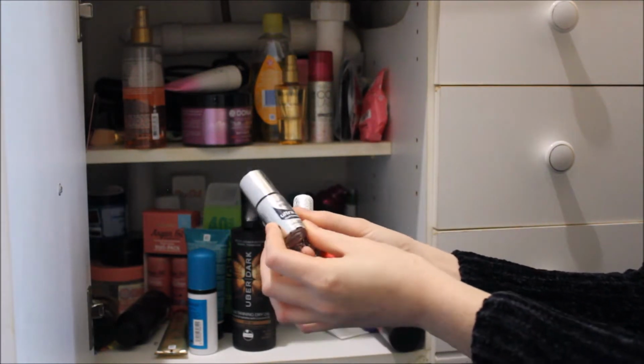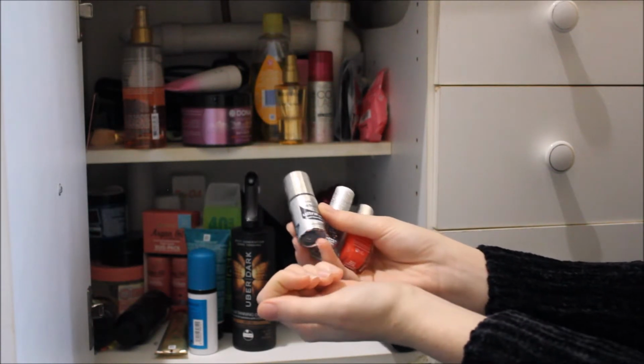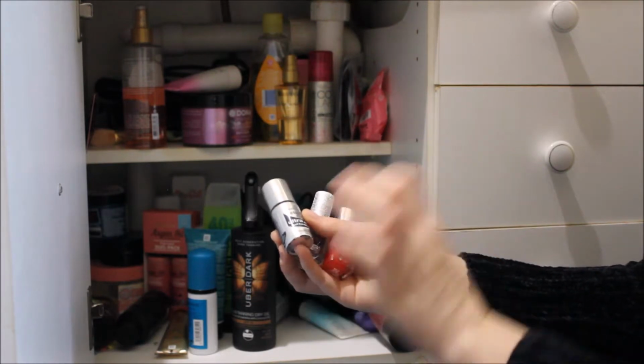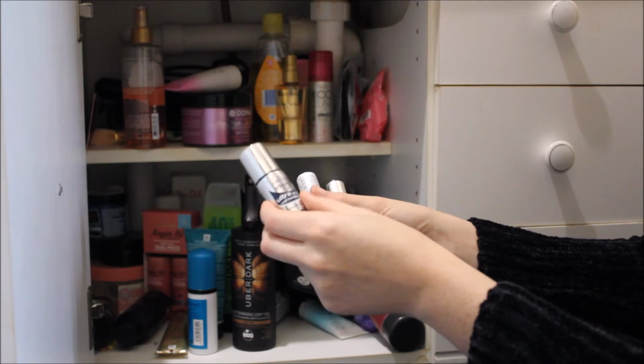This is the Essence Strong Nail Hardener. This is really good, I use it to try and strengthen my nails as well as to just have something on them so that I don't bite them. Doesn't always work, but you know, the idea is there, so that's staying.